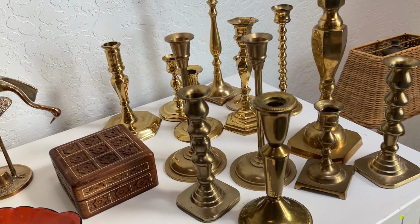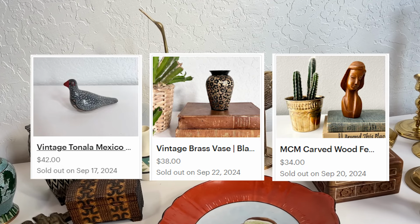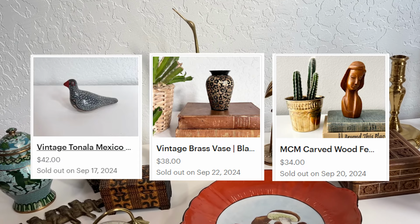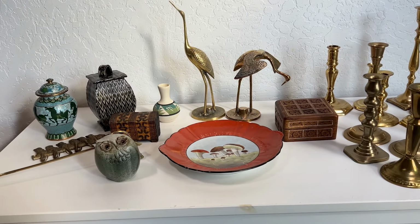And then I also have, I'll put on the screen, a Tonala bird, a bust, and a black and white brass vase, a black and brass vase that sold as well. So I'll put those on the screen. So yeah, this is all the stuff that sold while I was away on vacation.